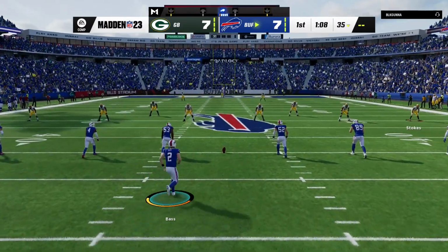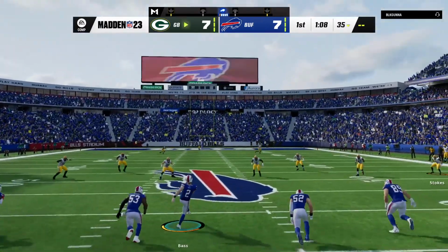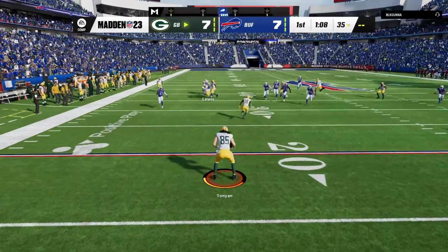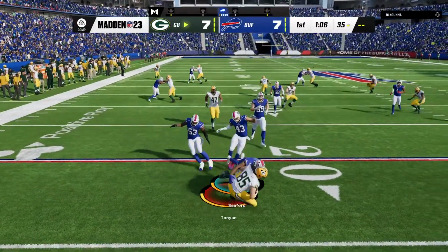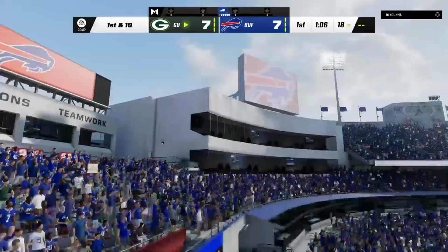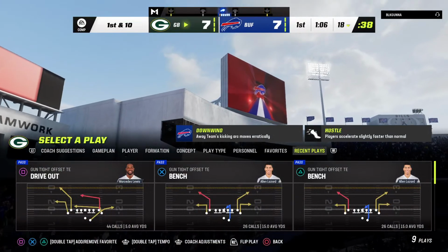Each team has scored. 7-7 here as the kick's away. A short kick taken at the 18, and no return man to be found. The coverage was solid, and he's dropped at the 18.